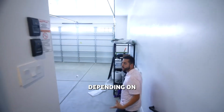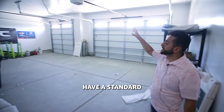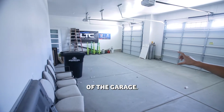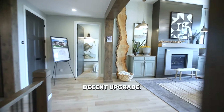And again, depending on what communities you're building at, some of them have a standard 2-car garage and some of them have a standard 3-car garage. So this one's a 3-car garage with an entrance on the side of the garage, and that is typically an upgrade. Yeah, with the railing that we're seeing here, that's also a decent upgrade.